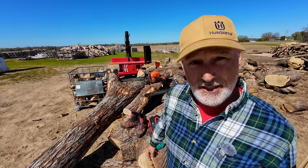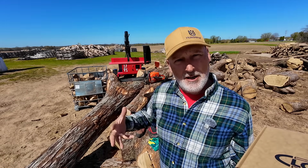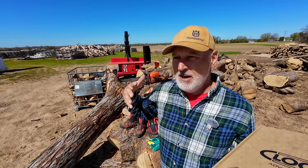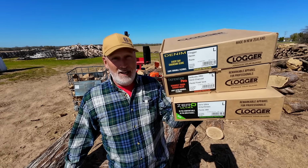I worked out a deal, actually I should say Adam worked out a deal, with Arb Session in Green Bay. They are an arborist supply company. They sell chainsaws, they sell safety gear, climbing gear, they do custom ropes, they do all kinds of cool things. And they happen to carry Clogger pants. I got 3 pairs. We're gonna wear one of them today.